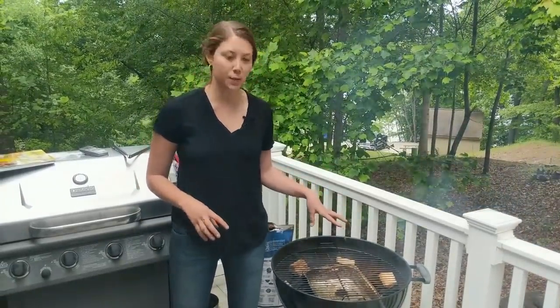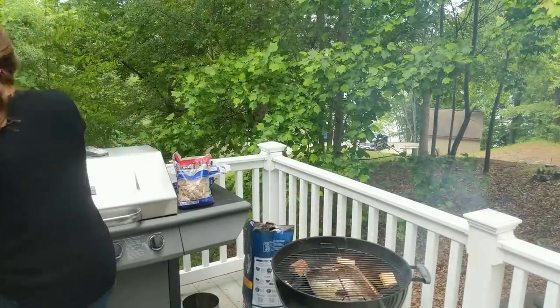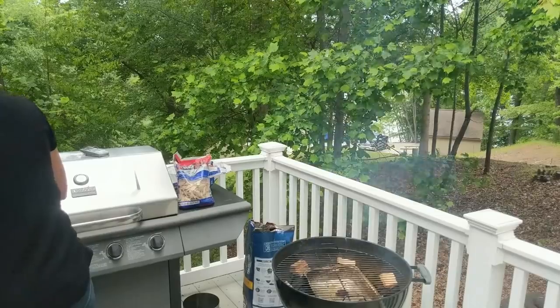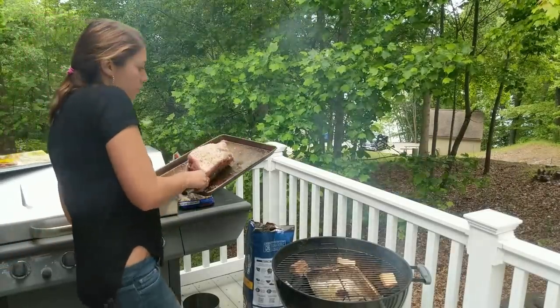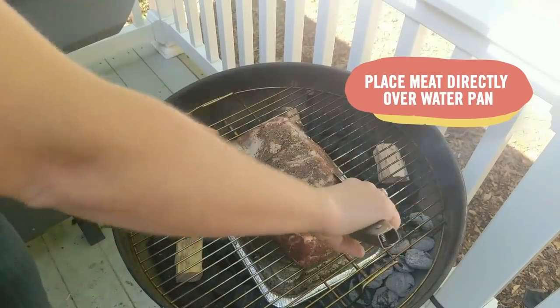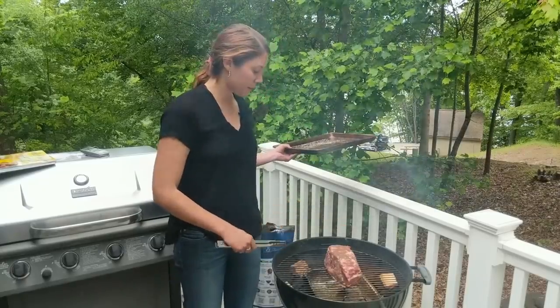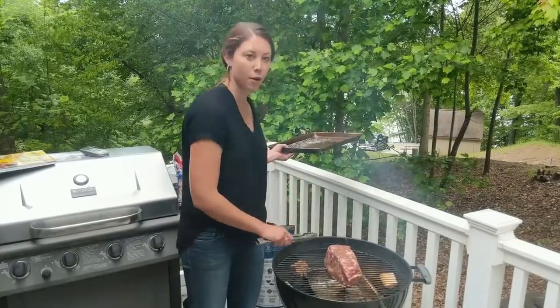Just like Brian was saying, with regular grilling, you want to clean and oil your grate. I've already done that. So now it's time to put on the meat. So this just goes directly over the water pan, so that it's, like we have been talking about this whole time, indirect heat. It's never directly over the hot coals.